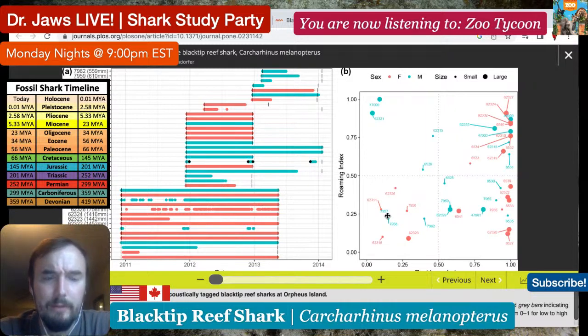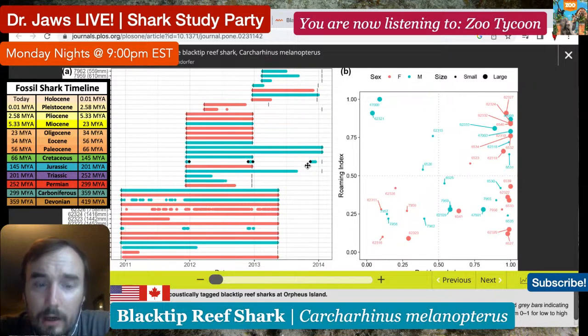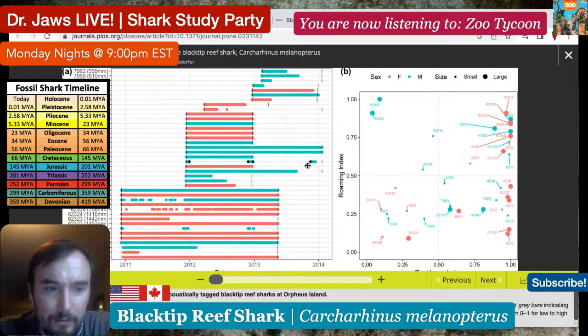Presence plot of 40 blacktip reef sharks captured and released at Orpheus Island. Females are red, males are blue. Showing presence at the study site, circles, and offshore reefs, black diamonds. And gray bars indicating maximum transmitter life. I see. Residency roaming analysis of small and large individuals indicated by small and large circles respectively, with values ranging from 0 to 1 for low to high residency roaming.